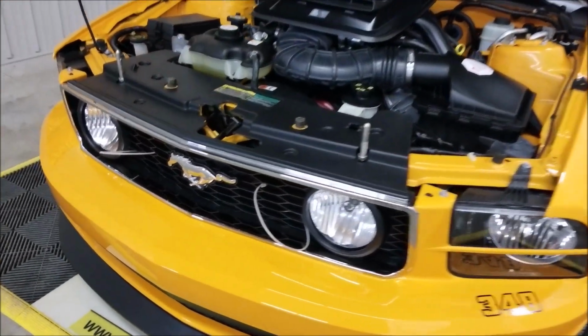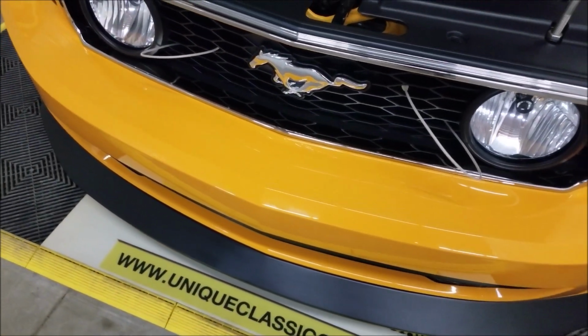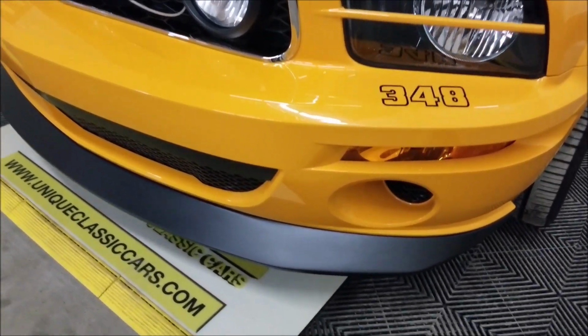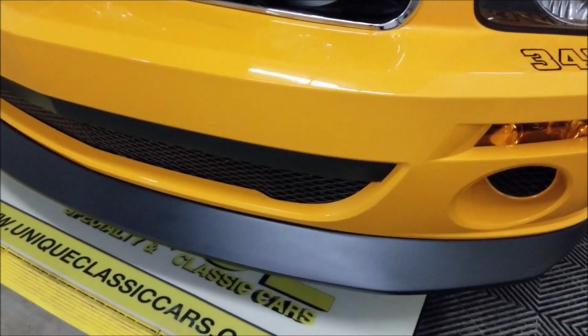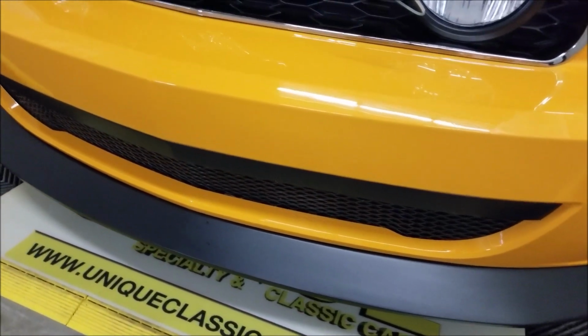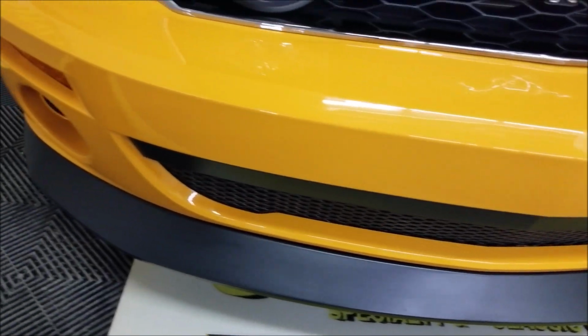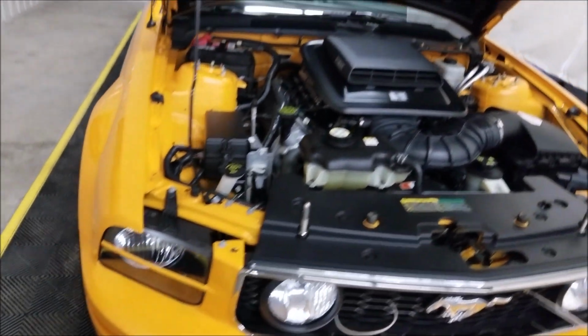Other thing, I'll give you a hint. You can take those hood pin straps and the pins, put them in the grill, that way you don't have to worry about scraping up the front bumper or fascia cover. And I'm going to go down through this one time so you can see there's no curb rash on that rear chin spoiler. I haven't found any nicks, chips, scratches, dings in this fascia. This car is in extremely nice shape.